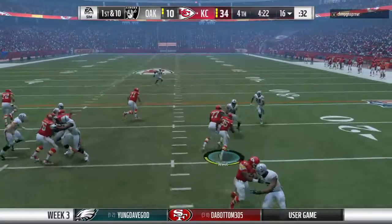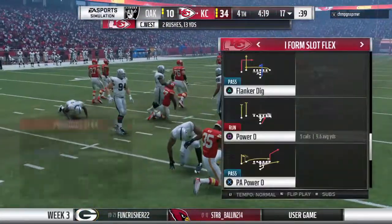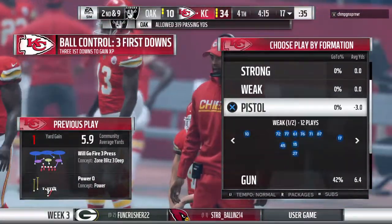The drive begins with a handoff to West. And that closed up quickly there as he gets it up only to about the 17. Credit him with a 1-yard gain there to make it 2nd and 9.